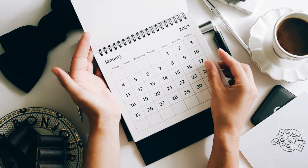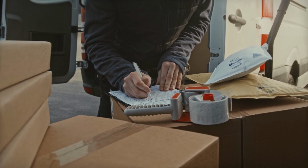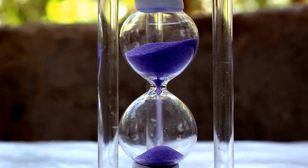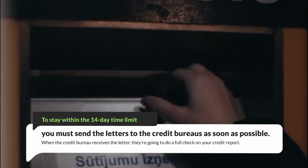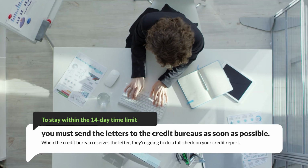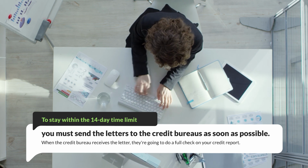You have 14 days to dispute a remark. The letters must be sent by certified mail with a guarantee of delivery within 24 hours. To stay within the 14-day time limit, you must send the letters to the credit bureaus as soon as possible. When the credit bureau receives the letter, they're going to do a full check on your credit report. Within the first 30 days, the credit bureau will let you know what they found.